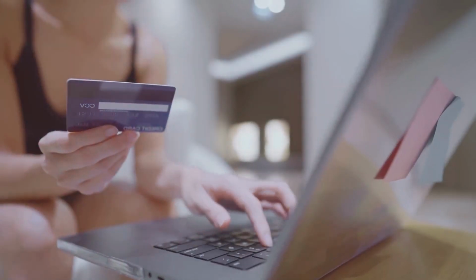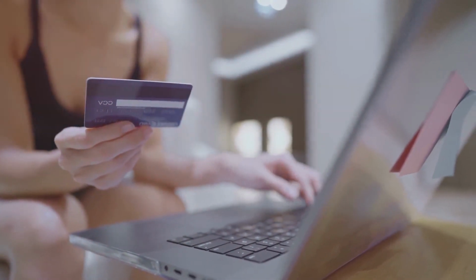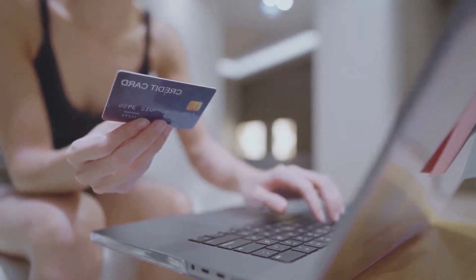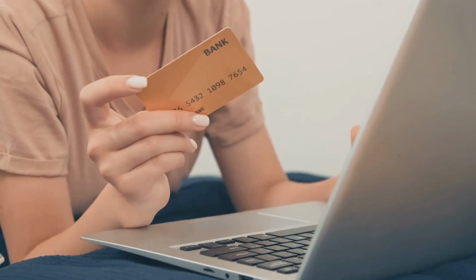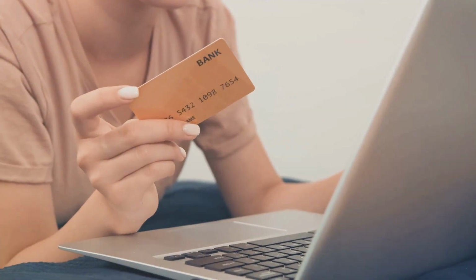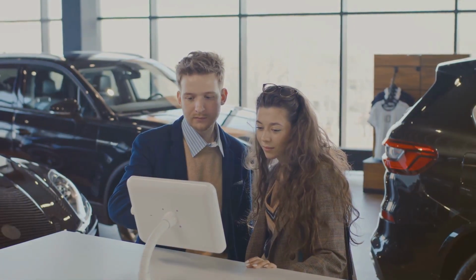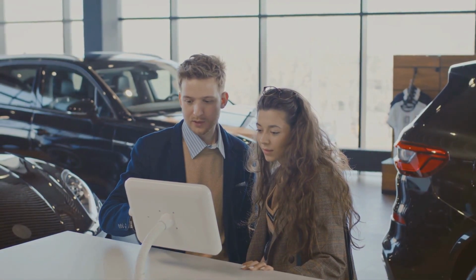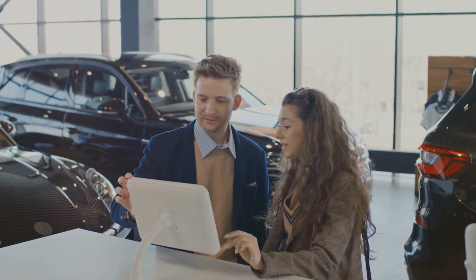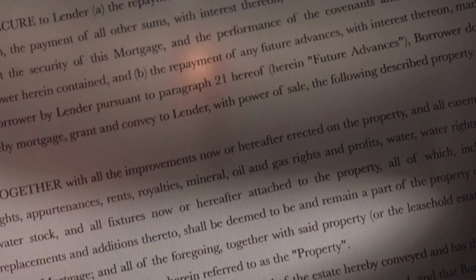Now, no matter what option you choose, it's crucial to shop around. Different lenders offer different interest rates and loan terms, so take the time to compare your options. This can help you find the most affordable loan for your specific situation. Many lenders offer a pre-qualification process that involves a soft credit check, which won't hurt your credit score. This can give you an idea of what terms you might qualify for with different lenders. Lastly, don't forget to read the fine print.